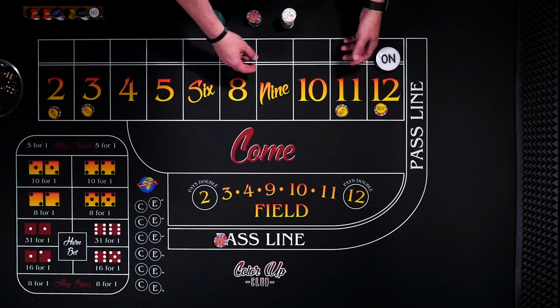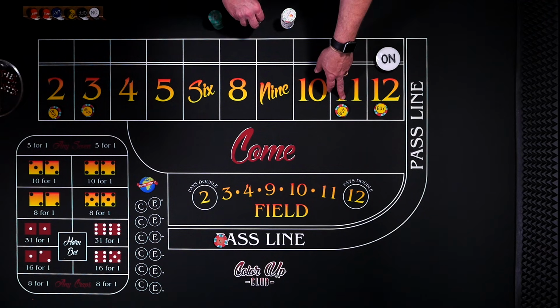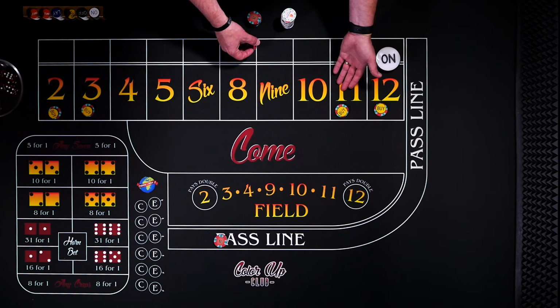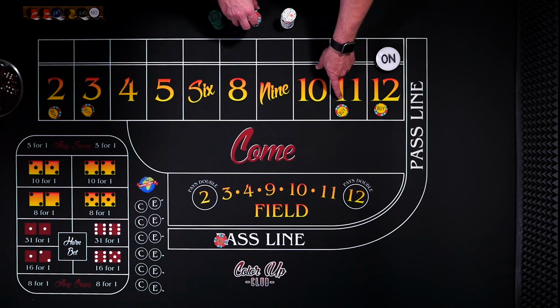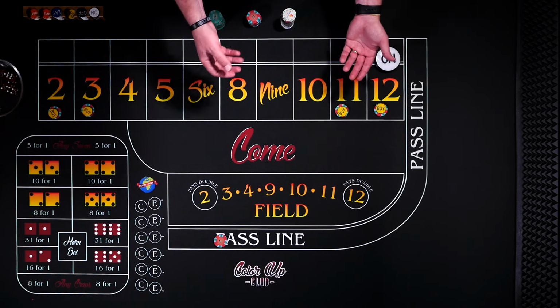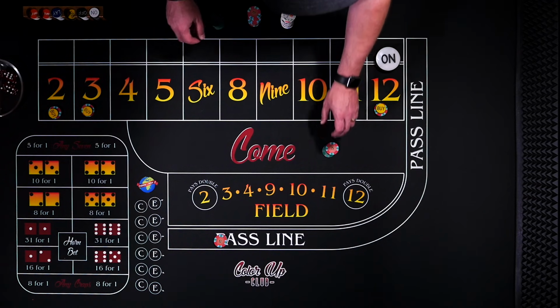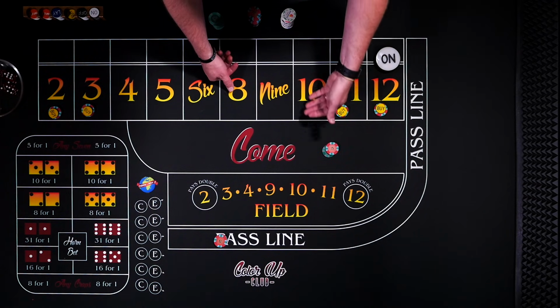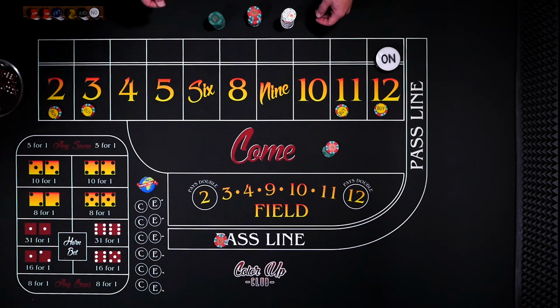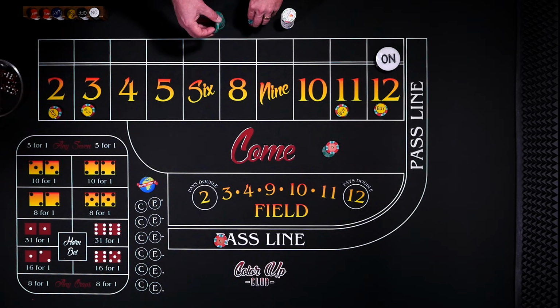Now for a proper VIG, you'd want to make $20 bets, but let's see. At $10, the VIG is going to be 50 cents, so they'd round it up to $1. The 3 and 11 gets paid 3 to 1, so your $10 bet is going to win $30 minus the VIG, or $29. Your buy bet on the 2 and 12, remember the true odds are 6 to 1.